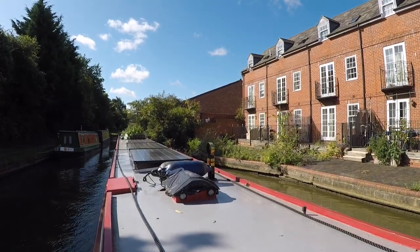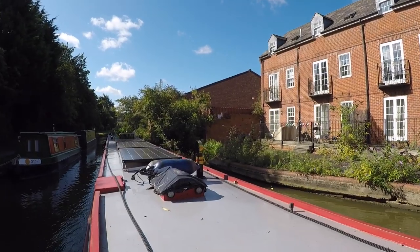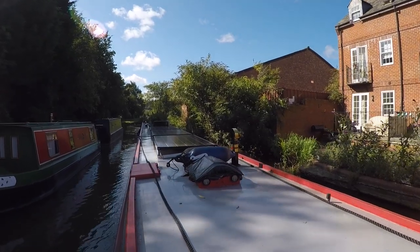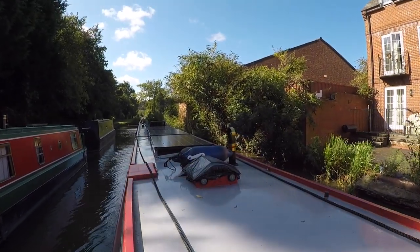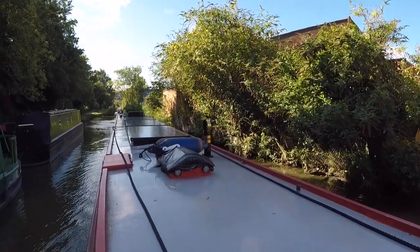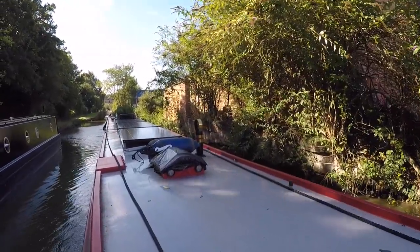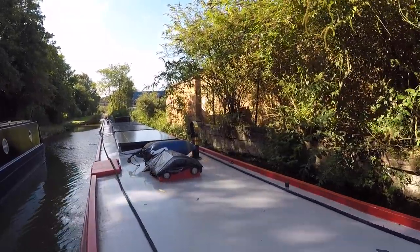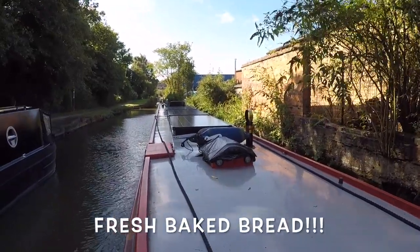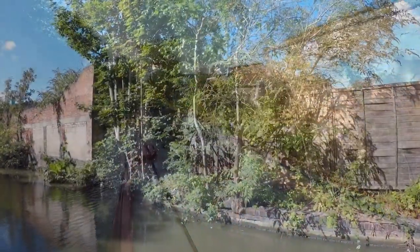We had a mooring up at Banbury last night, right next to the Spiceball Park, Country Park. The girls had a nice walk around there several times yesterday. Have to say it's probably the most wonderful smelling mooring we've ever had, because we were moored right next to a commercial bakery and the aroma coming out all the time was fresh baked bread with a hint of hot cross buns. Absolutely delicious and mouth-watering.